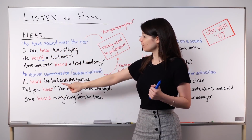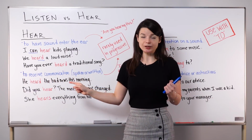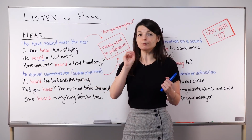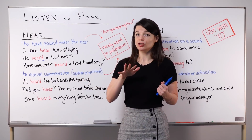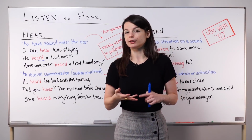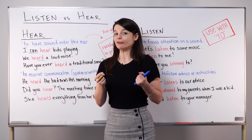Another very common meaning of the verb hear is this, to receive communication. So to receive communication can mean something spoken, something we use our words, speech, to do, or it can mean written communication, like emails or letters. So we use hear to talk about receiving that information.